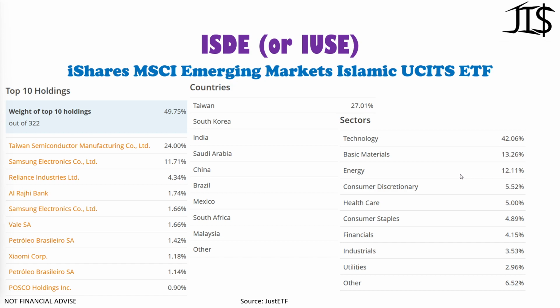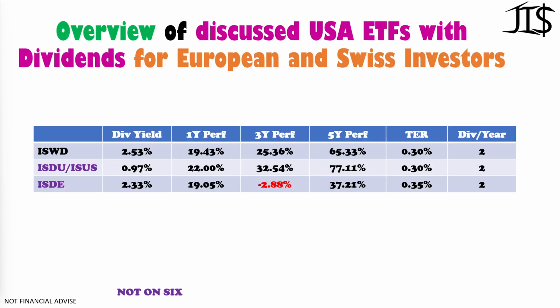So all three are quite high in technology, but the World Islamic ETF that we discussed was slightly lower than 40%. It was 37%, I think. So in that regard, my preference goes out to the World ETF. It has the highest dividend yield. The 1-year performance is still quite nice. The 3-year performance is also quite nice.